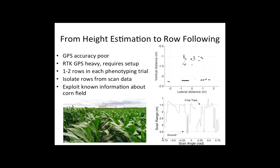Of course, there are other options like using RTK GPS. Some companies are starting to develop very lightweight RTK receivers that are small enough to fly on a UAV. But talking with our collaborators, they go to different sites and don't want to set up a new base station at each one. The current small lightweight systems also don't integrate with the existing RTK systems they have for the tractors. So we're trying to get away from this setup and from adding payload.